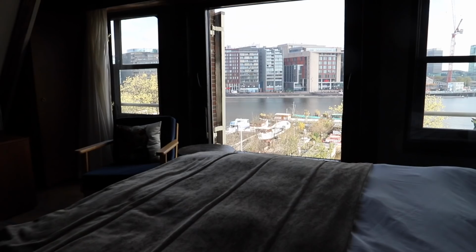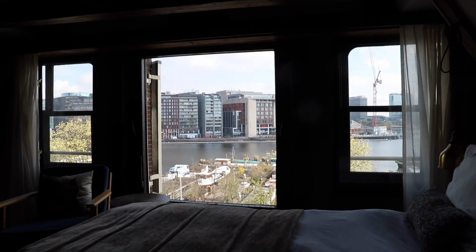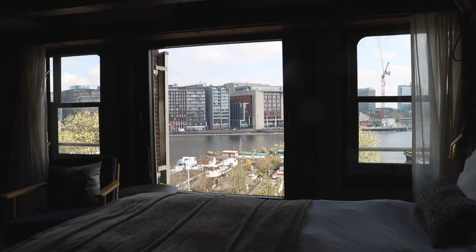Right, okay, bye. I am going to so miss this room. That view is amazing. Back to reality.